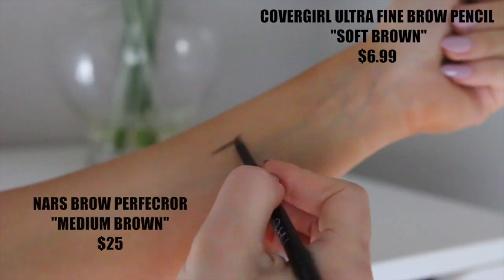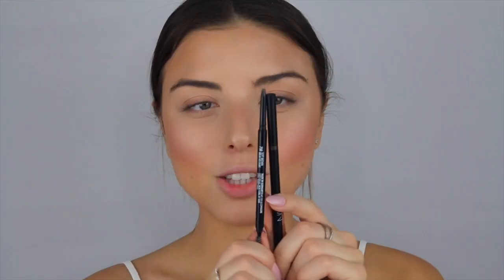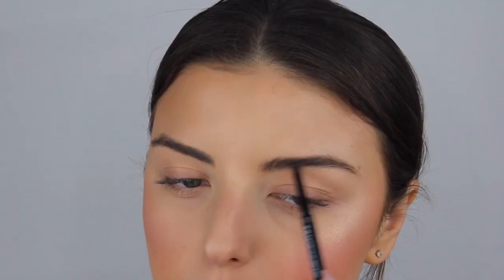It's my all-time favorite. As I was swatching my brow pencils in my makeup collection, these 2, the same brow shade. I have been loving more of like a natural looking brow. I just underline them and fill in the sparse areas, and then I'm just gonna brush it out one more time. And then this is my CoverGirl brow.